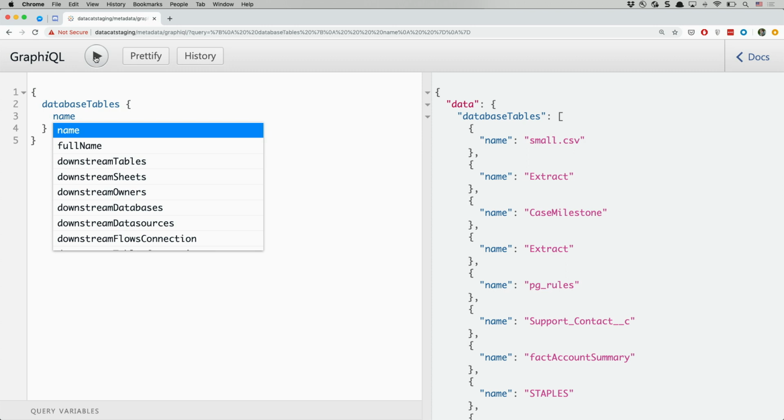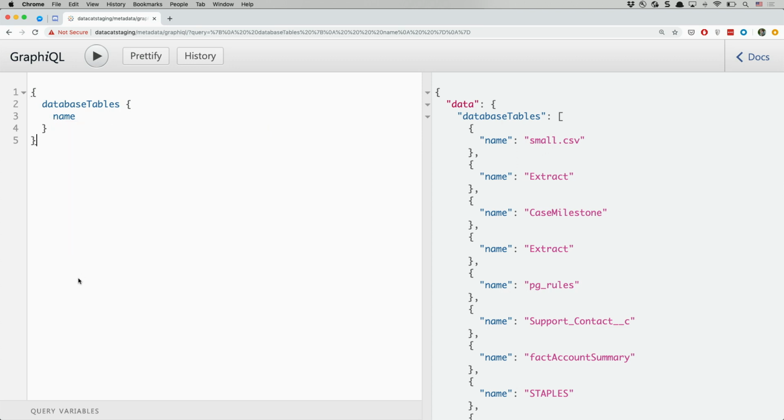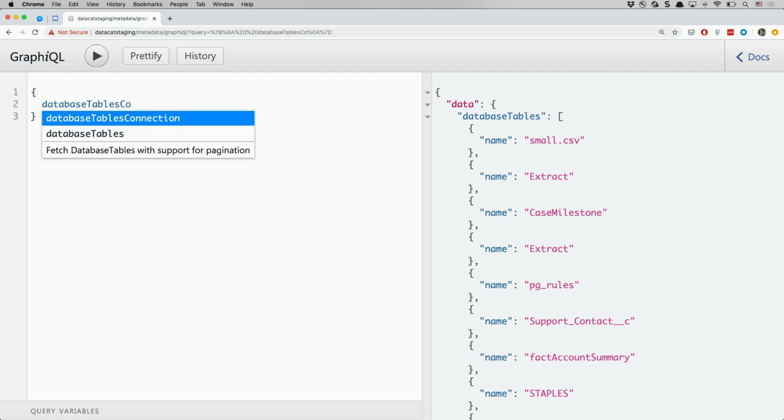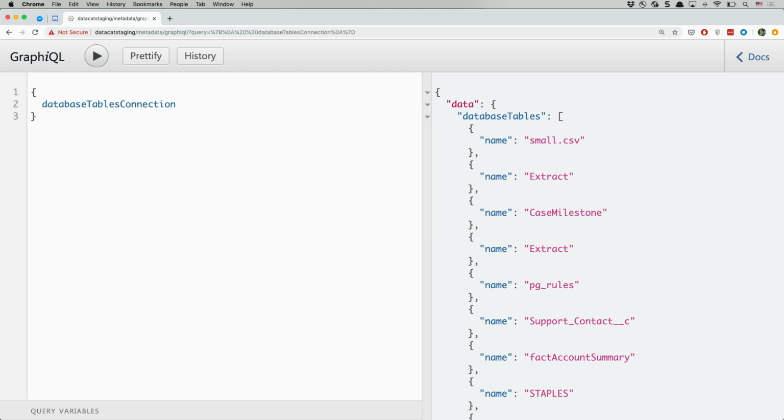You might want to filter, you might want to grab pages. So we pre-calculate a bunch of pagination stuff for you, and it's all in the schema. So to figure out how to do it, you just have to remember one word. How do you paginate? The word is connections. You type in what you want to paginate, like database tables, and then you type the word connection after it, sorry, just the singular form of connection there.